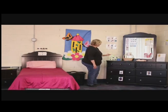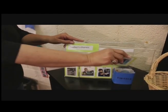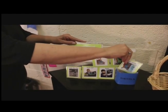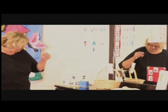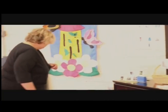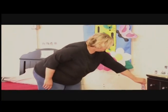On the dresser, we have here today's chores. If we have some chores that the child's supposed to do, this is just a document frame that we bought. And then when the chore is done, they can put it over here in the finished box. Here we have a visual for how to put your shoes on.